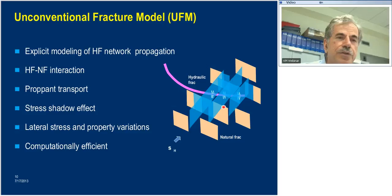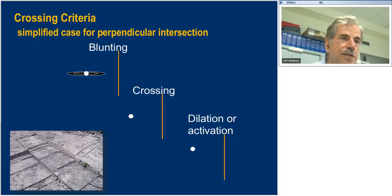Now, in a naturally fractured reservoir, when you initiate a fracture, it will intersect many natural fractures. And a model that was developed in the recent past, in the last 2-3 years basically, allows us to model the interaction of the hydraulic fracture with all these natural fractures, right? And take into account the stress shadow effect from the other fractures and so on. I'll illustrate here a little bit what could happen.